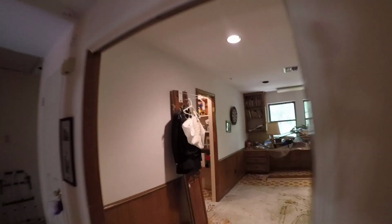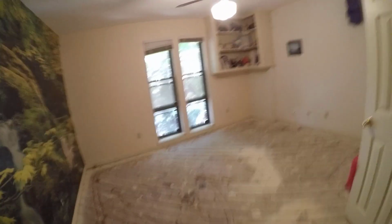Some more closet space. You can never have enough closet space. You go a little bit further this way. You got another full bathroom. Everything's in good condition. This is your second bedroom out of four. Excuse the mess. Every bedroom has its own closet, which is a must. Recessed lighting again everywhere, and more linen space and sheets. This is your third bedroom out of four.